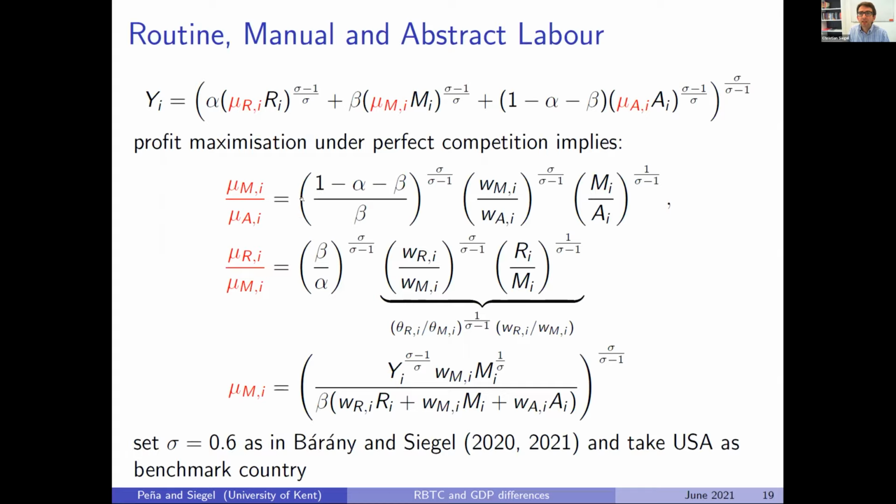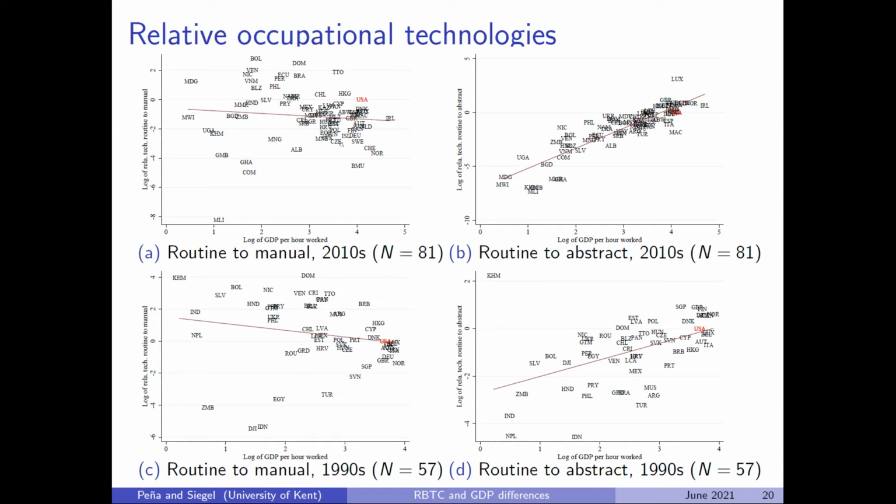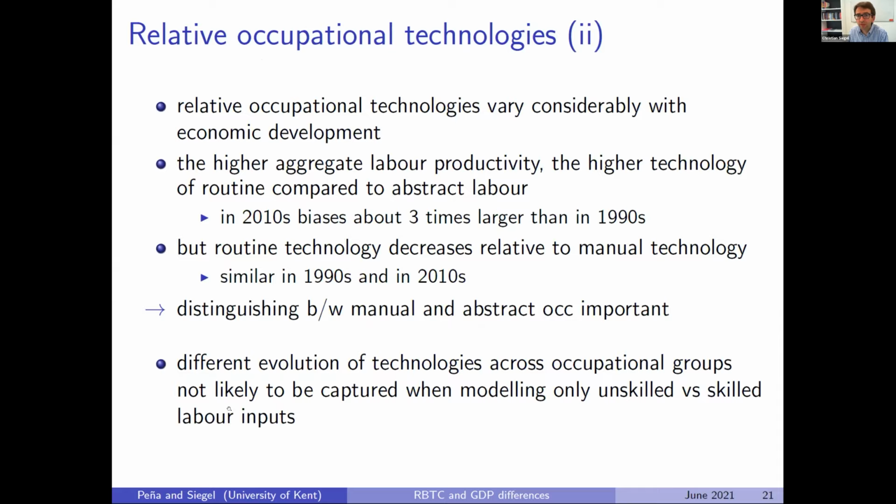And then we want to do a richer analysis, splitting occupations also into manual and abstract. So we generalize the production function in a symmetric way, but the general methodology is the same. And we want to account for capital in a minute as well. But let me just show you, when you break up non-routine into manual and abstract, you will see that there is a benefit in doing this because the results imply that routine to abstract technology increases with GDP per hour worked, whereas routine to manual technology doesn't have much of a trend, and if anything, it's downward sloping. So there's a difference between manual and abstract technologies. So relative occupational technologies vary with development.